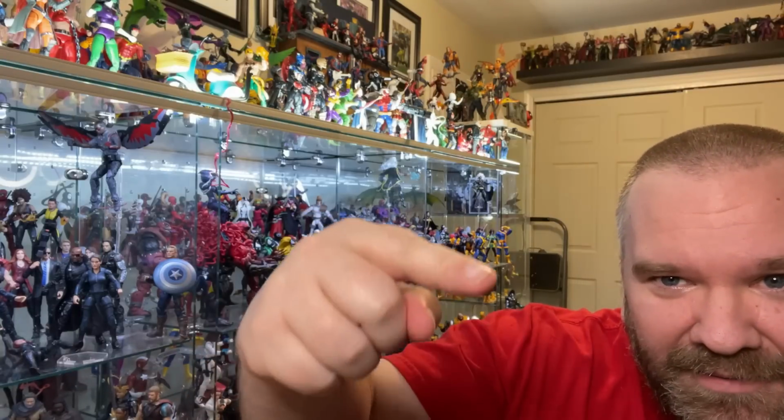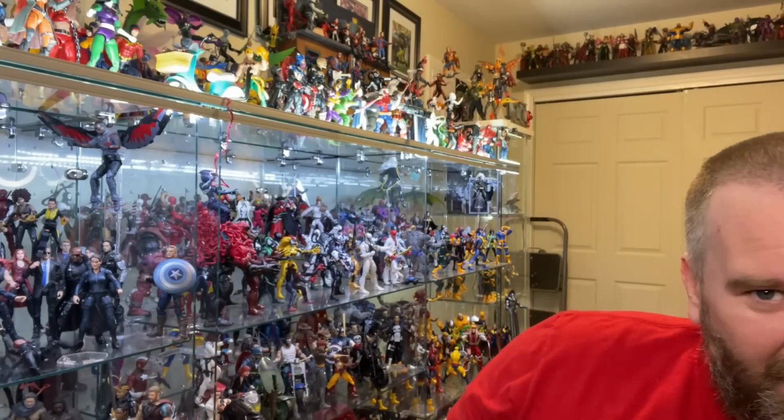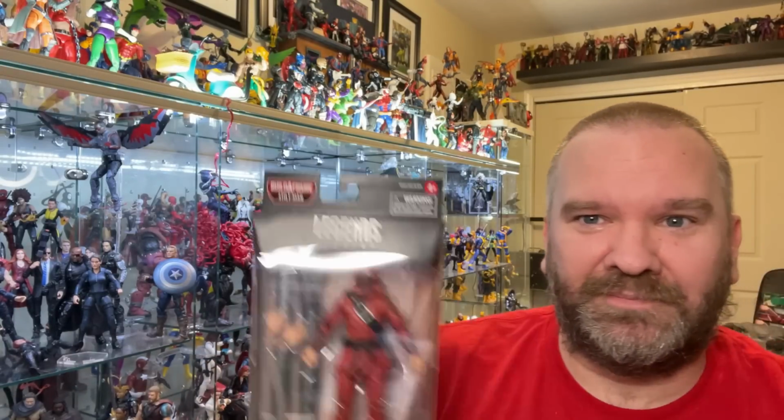So I stopped at a GameStop, and they had three hand ninjas. Two of them were on pre-order, so I was able to scoop up one of them. You know what that means. See that guy right there? Stilt Man. So let's do a little Stilt Man update.